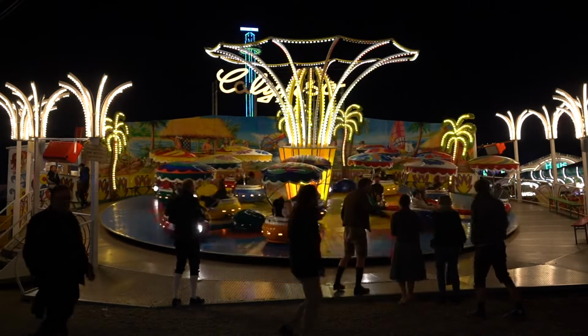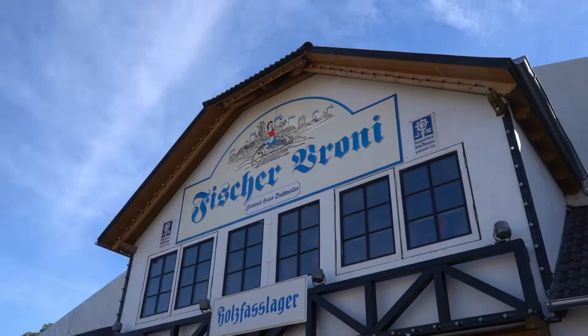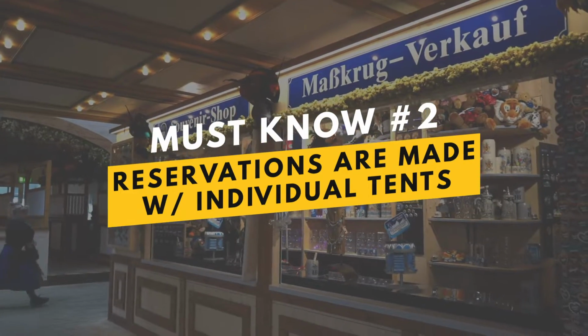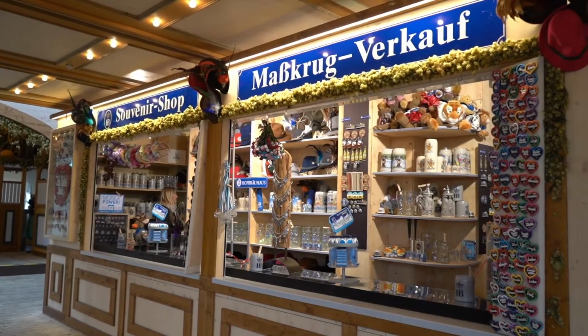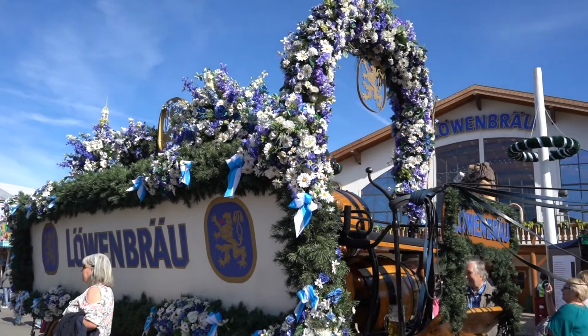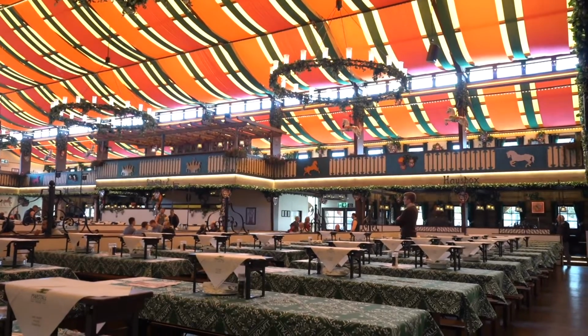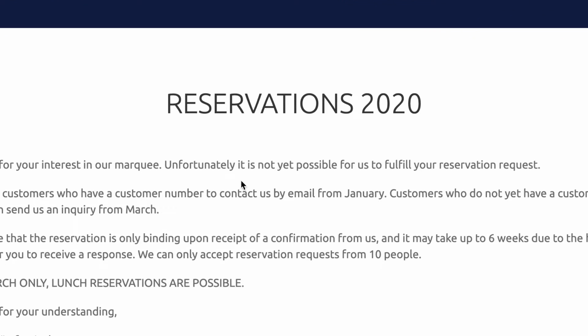Must know number 2, as previously mentioned, is that Oktoberfest reservations are made with individual tents, who all have their own systems. So don't expect to find any centralized place where you can easily book tables for different tents. It's a little bit annoying, but don't worry, we'll be covering the reservation process for each big tent later in this video.